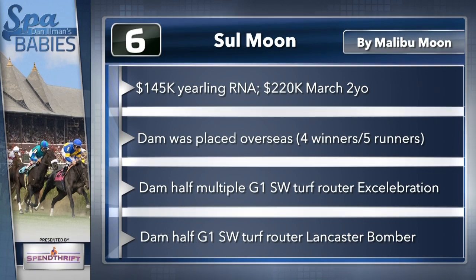Yeah, and many times we talk about how the Bill Mott horses improve second time out. Obviously a route-oriented family on both sides. And you mentioned the dam's half siblings, 2 very cool horses. Excelebration just had the misfortune of being born in the same year as the great Frankel, placed behind that unbeaten horse in 5 group stakes.